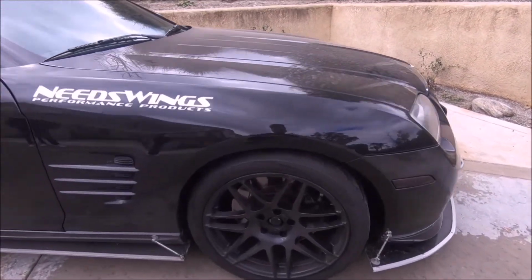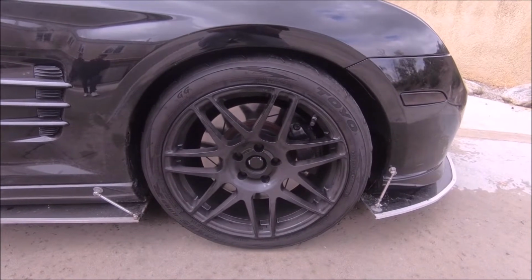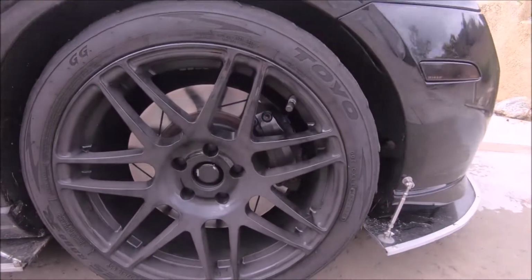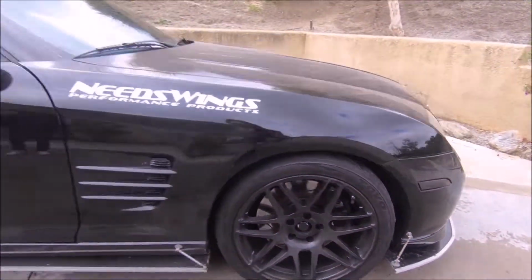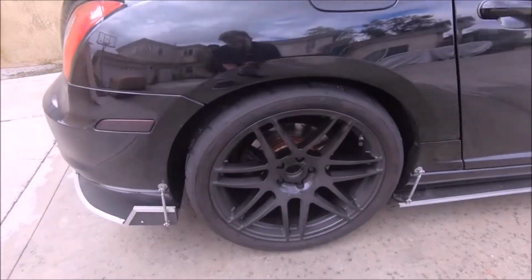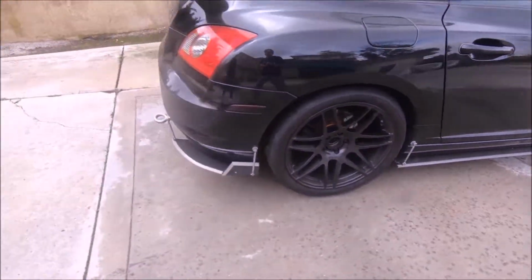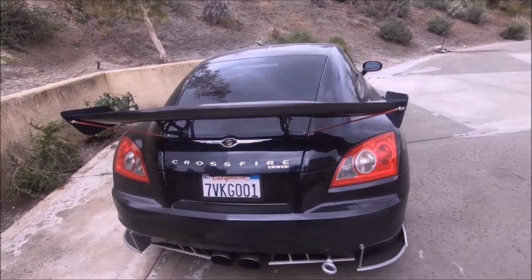They are running 235 wide tires in the front, Toyo Proxes R888Rs, and 295s in the rear. I actually have brake calipers and rotors from a C32 AMG. We got side skirts. We got rear brakes from a C32 AMG as well. We got a little diffuser in the back with a tow hook. We also have a wing.